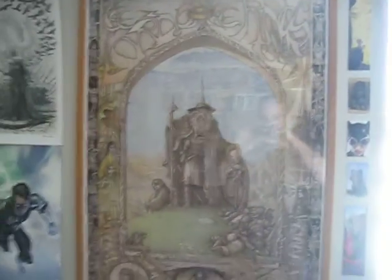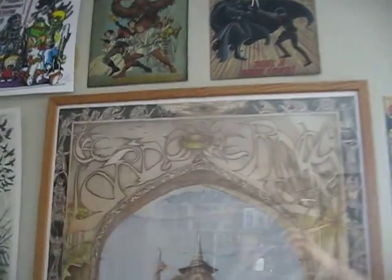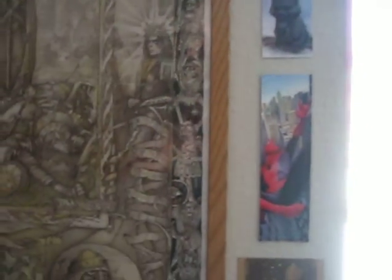My Star Wars, or Lord of the Rings poster that I've had for a long time. I think this thing is awesome. I had this way before I even started collecting comics. It's one of my favorite posters I have. Just a bunch of freebie bookmarks that I got at Comic-Con that I thought looked cool on the wall. And there's a window. Sorry for the glare again.